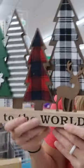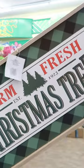This is my kind of decorating. You just set it on your buffet, set it on a table. I mean, I don't have any Christmas trees in my yard, so it feels like false advertising, but still, it's cute.